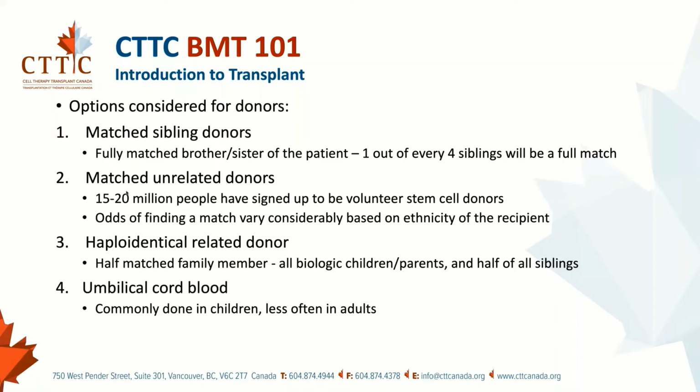It is actually much more likely to have a match in some ethnicities. People of Caucasian descent have a higher likelihood of having a matched unrelated donor than people of other ethnic backgrounds. This leads to a significant gap, particularly in disadvantaged populations. And to a large extent, this gap has been managed through what we call alternate donor transplantation.